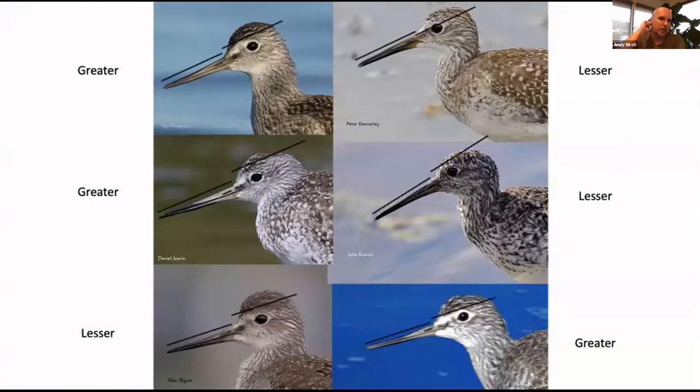As you can see, I think we have some overlapping birds here. One thing that you can notice is that all the greaters have a fairly pale greenish base to the upper mandible, highlighting the nostril. Of course, as we saw in our quiz, there are exceptions to that rule as well. You could even say that the lesser on the bottom left here actually has a slight upturn to its bill as well, not too dissimilar to the greater to the right of it.